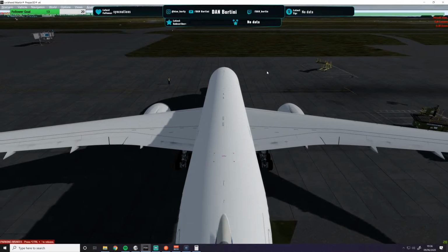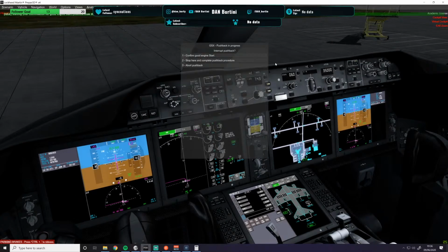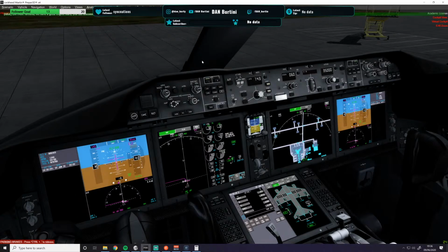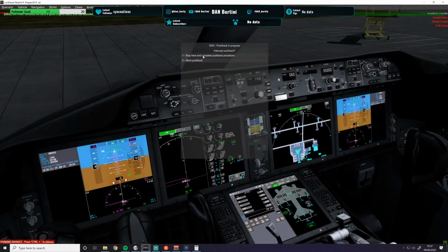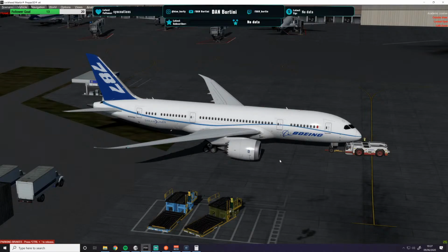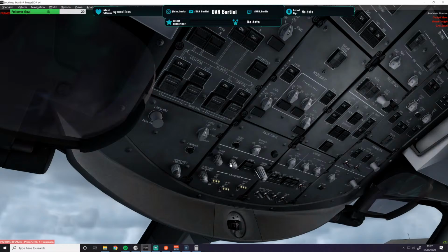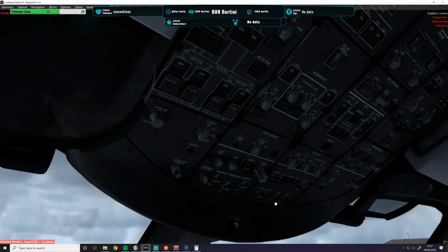Oh, hey, I've put the parking brake on. Good engine start. I think I just confirmed the good engine start there. I don't know what happened. Right, dome light off.